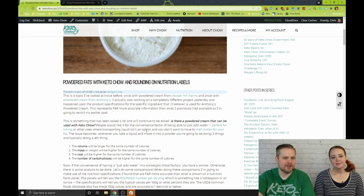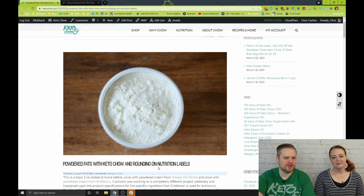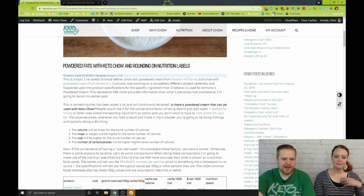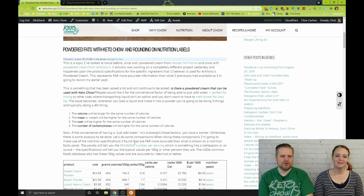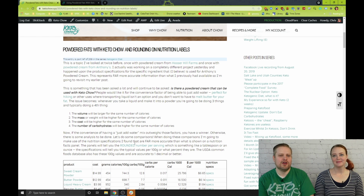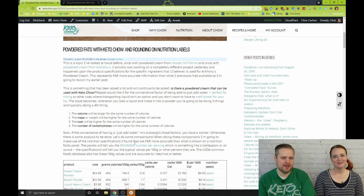Now, this other one is powdered fats with Keto Chow and rounding on nutrition labels. It gets into a little bit of detail about Hoosier Hill Farms and Anthony's powdered cream, because this question does come up quite a bit. Can you use these powdered fats? People have discovered them and they're like, hey, this is so cool. I did the exact same thing when we were first doing Keto Chow, and I was really excited to have a powdered fat.